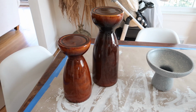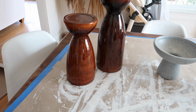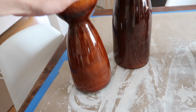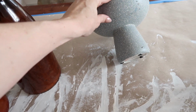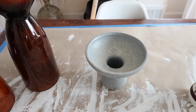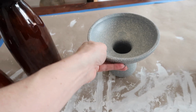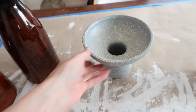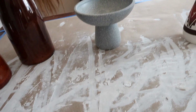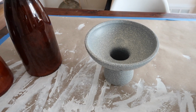So these are the things we're going to focus on today. These are the candlesticks I found at the thrift store. This is a bowl I actually already textured a couple months ago, but I put it to the sidelines and now we're gonna finish it. It was from Joann's or something. It was this ugly turquoise color and I painted that texture spray on it. Now we're gonna paint over that. Then it'll be cute and textured.